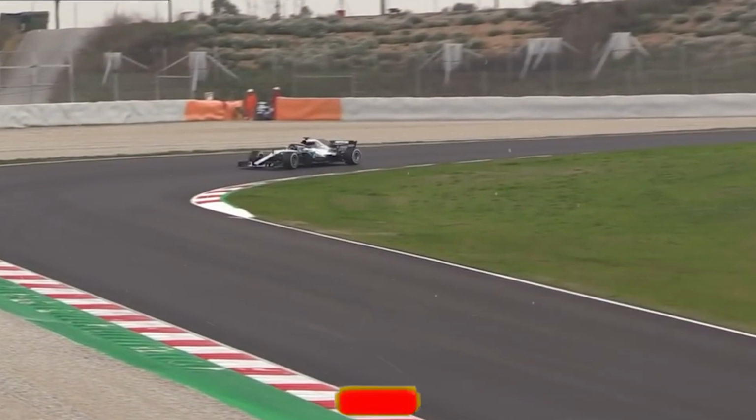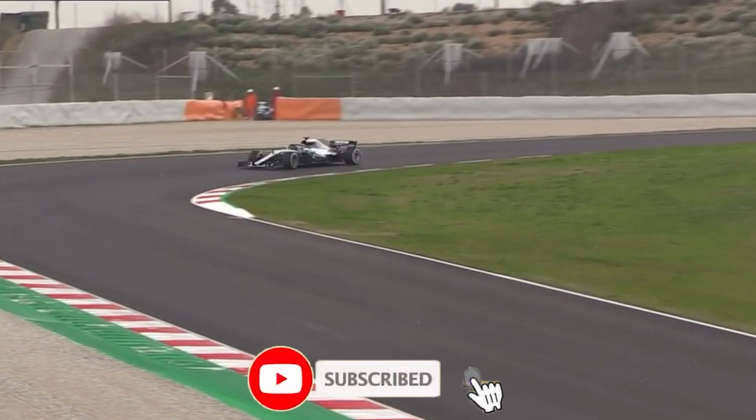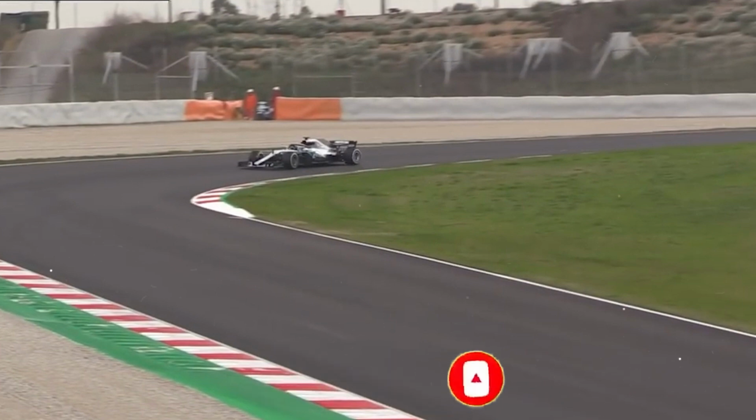It's a nuisance for drivers. The fact that some of them are already having physical pain is a clear sign that the FIA should already intervene.